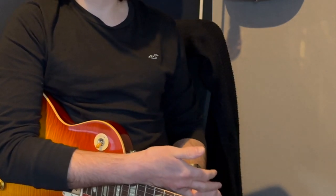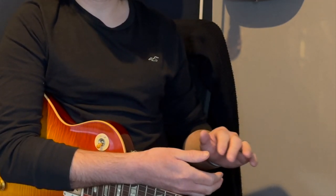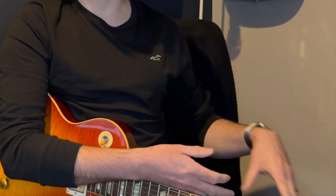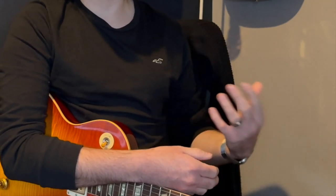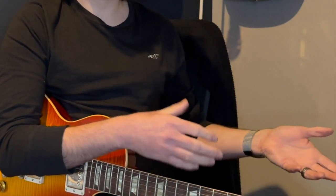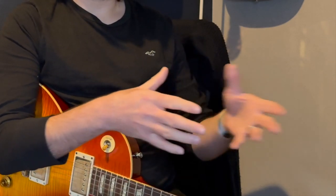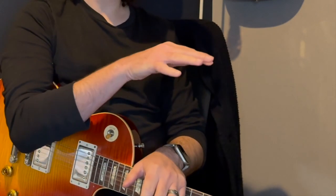They also have a Fender Strat with the Lux line for $2,700. So the Ultra Lux line. So the Fender Ultra Lux Stratocaster is being sold on Sweetwater, the same website as I mentioned for the Les Pauls, for around $2,700. So exactly the same price, okay? So first things first is you can get the Strat and you can get the Les Paul Standard for about the same price. And then we can look cheaper.